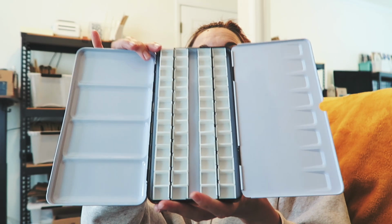Oh, look at it. Oh, look at it. Oh God, it's beautiful. Oh, I can't wait. So I'm really looking forward to getting this set up and having a mega palette.